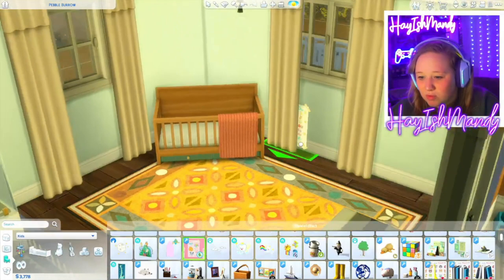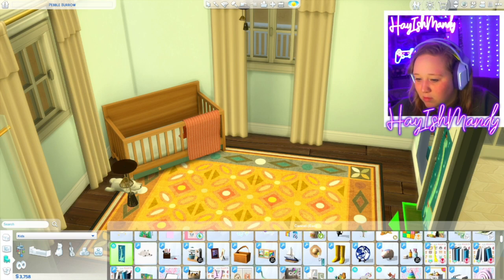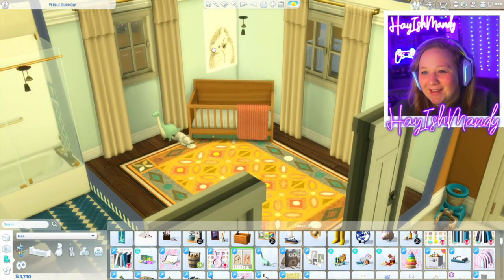I don't want his room to be too overdone yet because we don't have a lot of money for that. But oh, gotta get him this little stuffed animal. It's cute. I don't put drawings up because I don't want it to feel like he hasn't drawn anything yet. So two stuffed animals. Is it necessary? No. Am I doing it anyways? Yes.